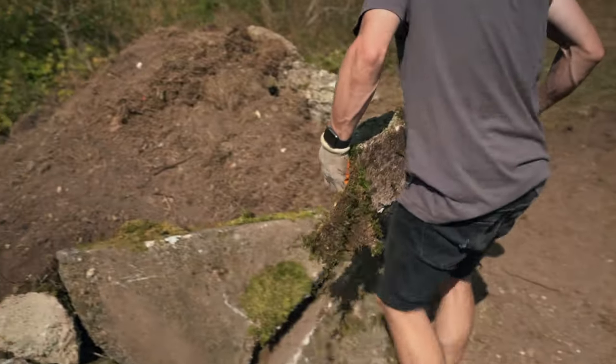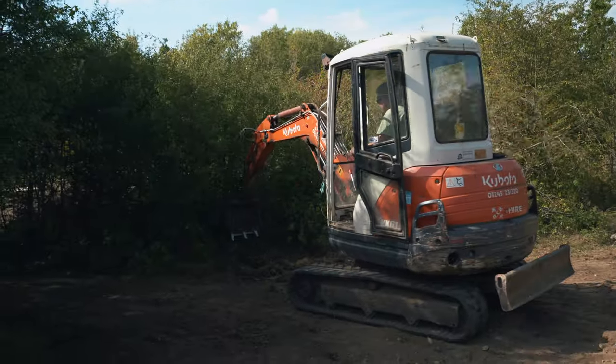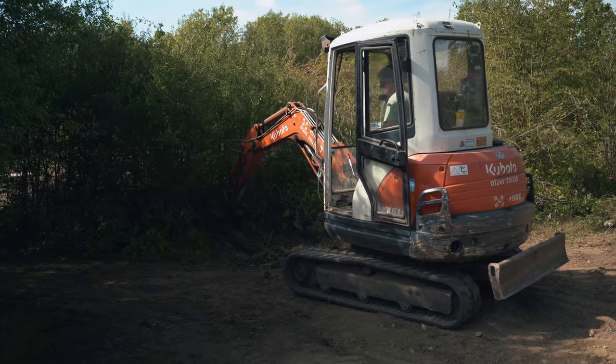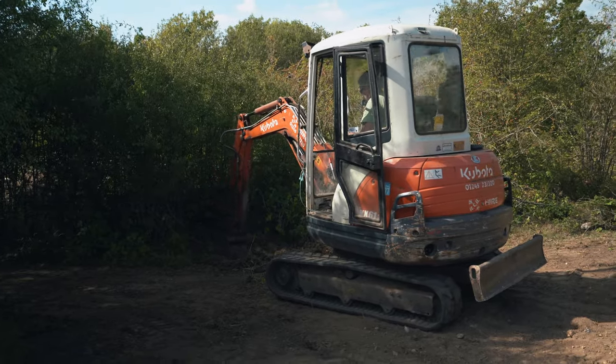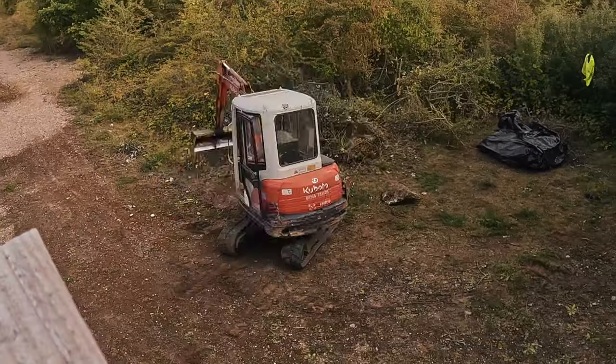Right, the party has arrived now. I am here to help. Tom is here stacking Hadrian's Wall. We've named it because it looks like Hadrian's Wall. We've got Tom's dad over there in the background on the digger, digging out a channel for the kicker to go in to jump over the bush gap. So it's all happening. It's all going up pretty quickly now we've got a digger, which is really good. Let's go and see what Dave's up to in the digger.